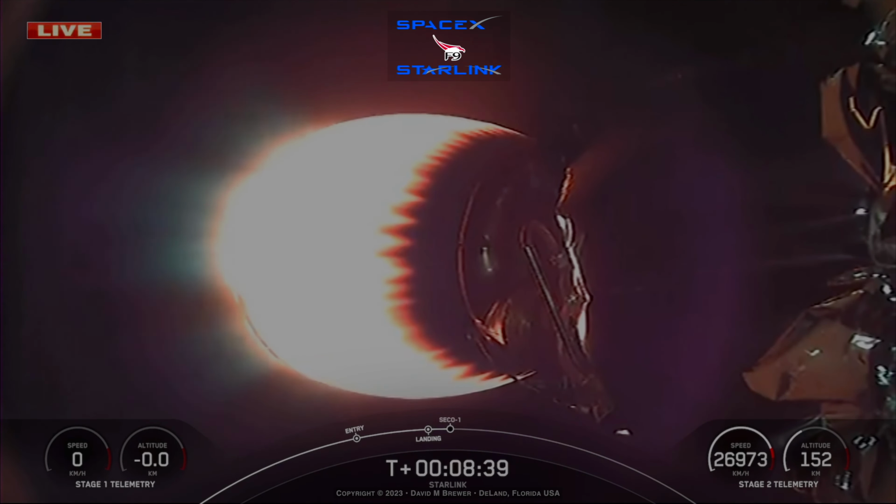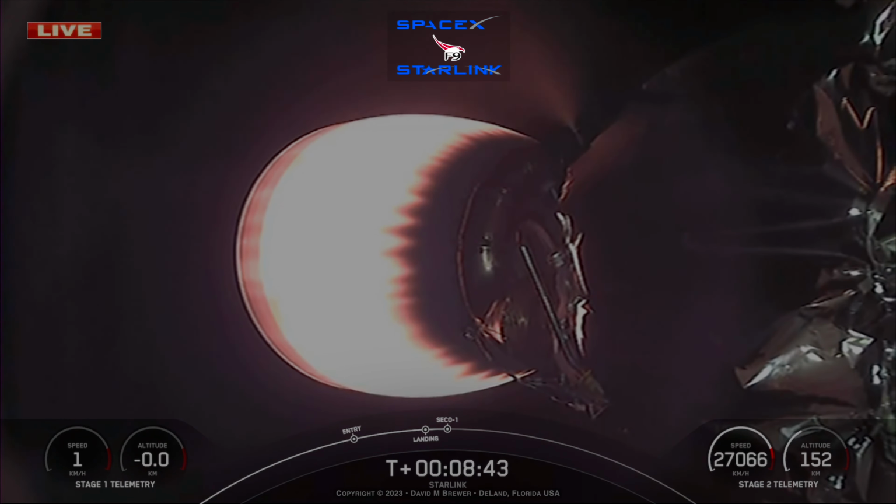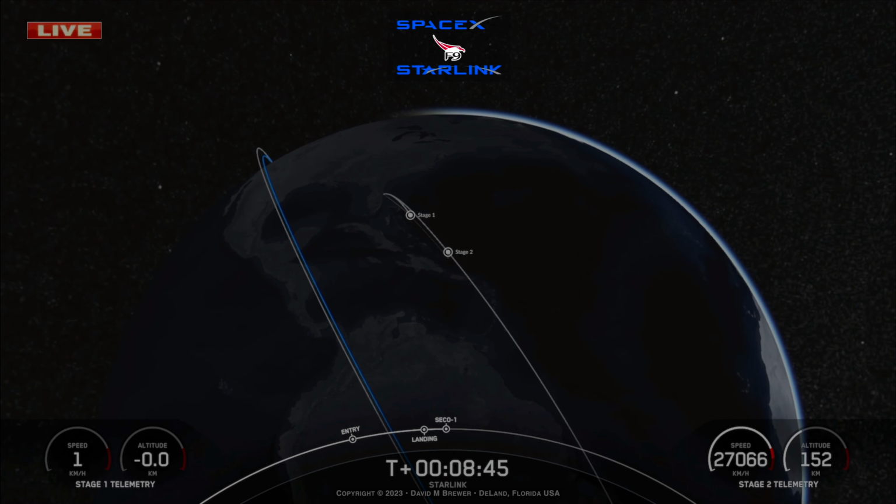We're now awaiting second engine cutoff, which is MVAC shutdown, right on time. Nominal orbit insertion. And you just heard we had successful SECO-1 and nominal orbital insertion.